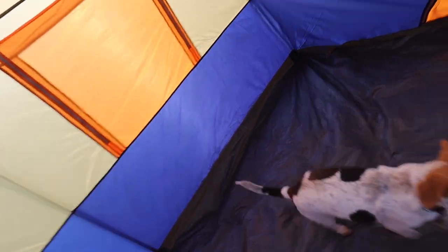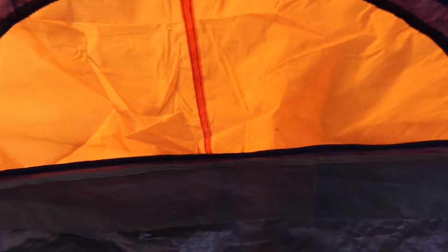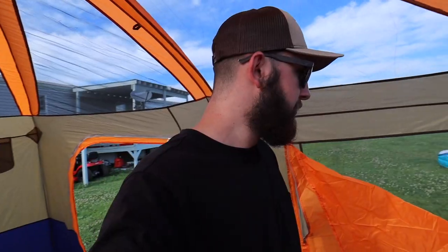Come on, let's go. So there's the floor vents. Those are gonna be really nice once it gets super hot in here. I feel like it's something a lot of people wouldn't think would help that much, but just having that little bit of ventilation is probably gonna help a lot. But bro, I like it.